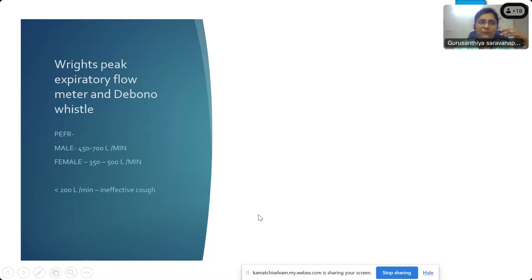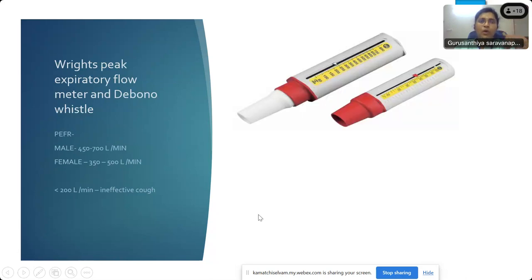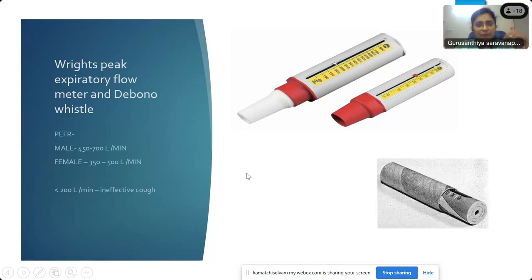Then the Wright peak expiratory flow meter and Wright's whistle. What do we do? Ask the patient to inhale deeply to total lung capacity and exhale forcefully into this spirometer, which is a peak expiratory flow meter, and that will indicate the PEF or flow. In males, it is 450 to 700 liters per minute, and in females, it is 350 to 500 liters per minute. Anything less than 350 liters per minute will indicate an ineffective cough. This is Wright's whistle, which is a good old machine wherein you blow into the whistle, and the maximum leak will indicate the maximum PEF.